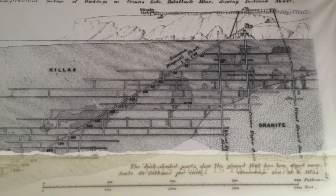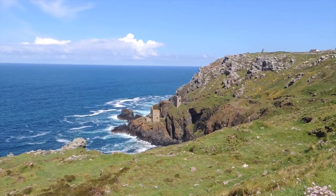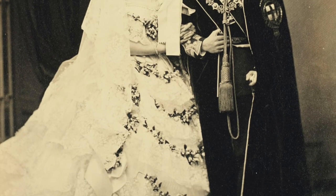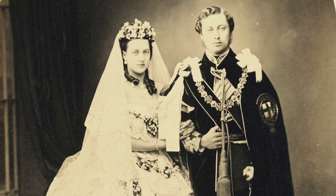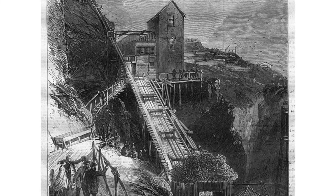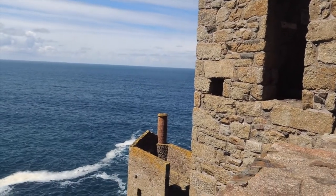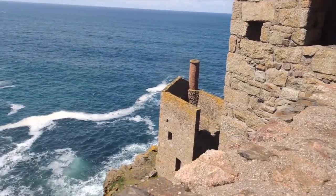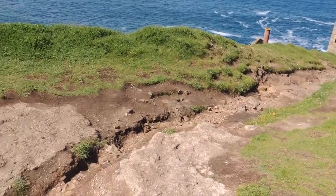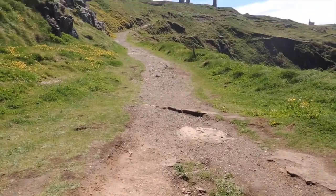In 1858, the Boscawen diagonal shaft was dug to access loads over a third of a mile under the seabed. You can see the entrance there with a boulder just below it. Famously, in 1865, the Prince and Princess of Wales visited the Crown engine houses and they were actually taken down into the Boscawen diagonal shaft on one of the mine wagons. There's the path. Not quite so easy, but passable. It's better up there.